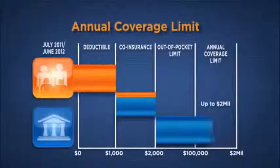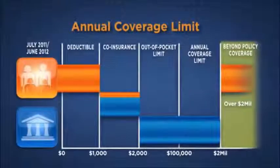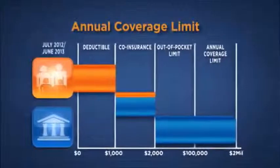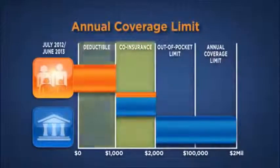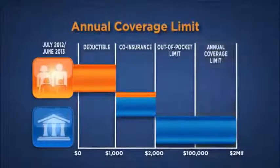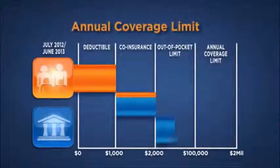If you have an annual coverage limit of $2 million and you have medical bills that cost more than $2 million during your plan year, you would be responsible for paying those bills out of your own pocket. Once your new plan year begins in July 2012, your deductible, coinsurance, out-of-pocket limit, and annual coverage limits would all reset, and the insurance company would once again begin to pay your covered claims.